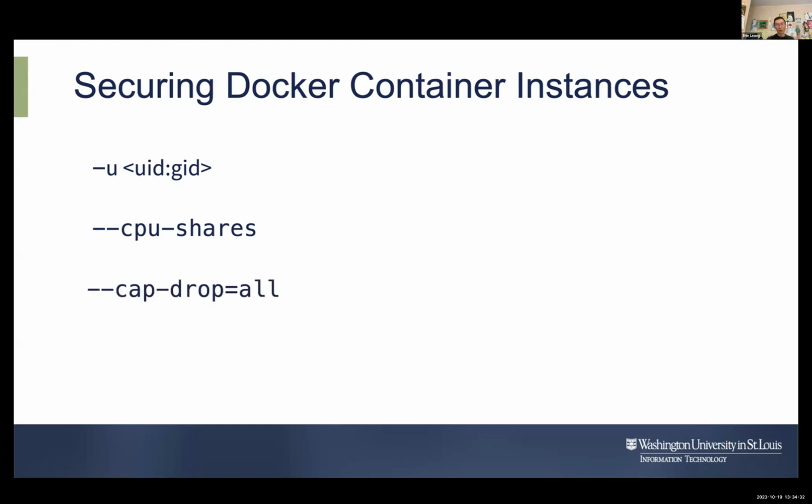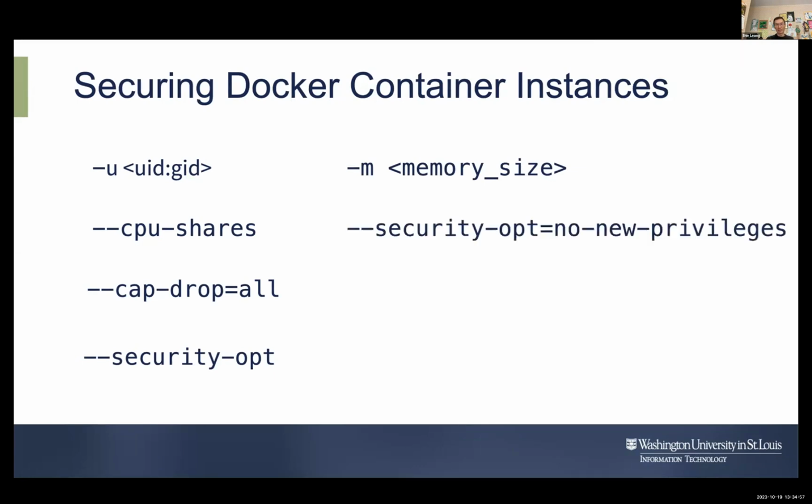And then we drop all the capabilities for the Docker container first, and we only add what the user needs. We also use a security option to put the SELinux label into the Docker container. We also limit the memory size to make sure they don't use more than what they requested. And we set no-new-privileges in the security option, except for the one we put in for SELinux.